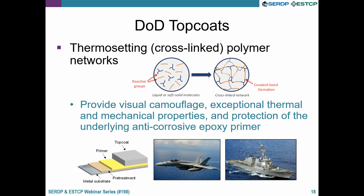Now, in the bottom left-hand side, I have a stack up showing what would be a metal substrate with a pre-treatment, a primer, and then a top coat, which typically on a lot of our assets is 50 to 70 microns thick. However, not all of the assets use a pre-treatment. That's typically relegated to mainly aircraft usage.